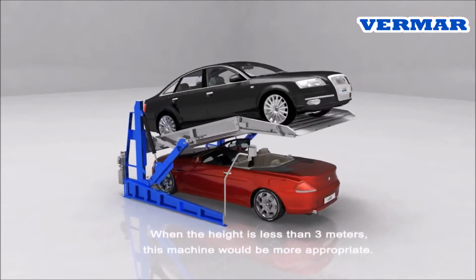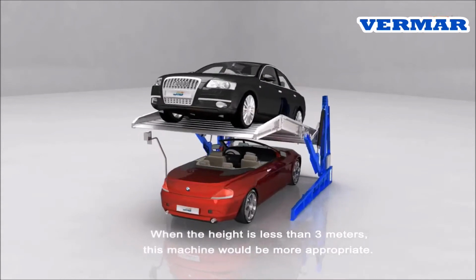When the height is less than 3 meters, this machine would be more appropriate.